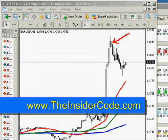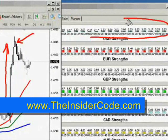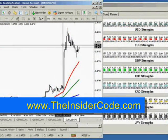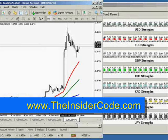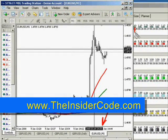Okay, that's a doji. Now, when you see a doji, especially after all this activity, that should get you thinking, wow, maybe this is really weak. The key is the US dollar strength. Okay, let's take a look at the exact time here. So this is London time, so 2:35. That's going to be right here. So on this bar is when we see the doji.